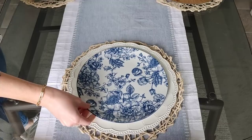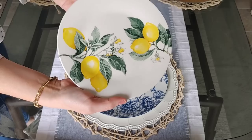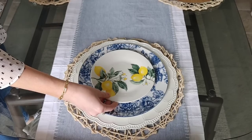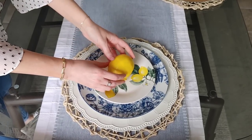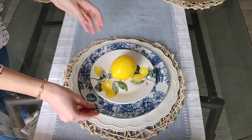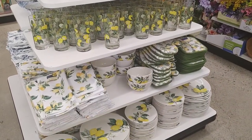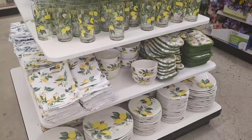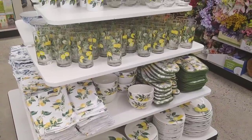And then all the plates I'm using today are from Dollar Tree. Those gorgeous blue ones as well as these lemon ones, they were all there this year at my local Dollar Tree for $1.50 each. And I think they're so stunning. They look so similar to ones I've seen at HomeSense for a lot more. And I'm just sharing a little clip of our local Dollar Tree and all the dishes they had. They had so much lemon decor, and you cannot beat $1.50.